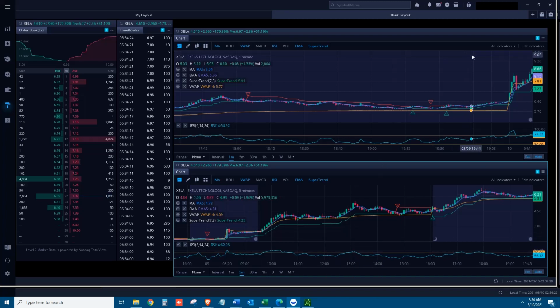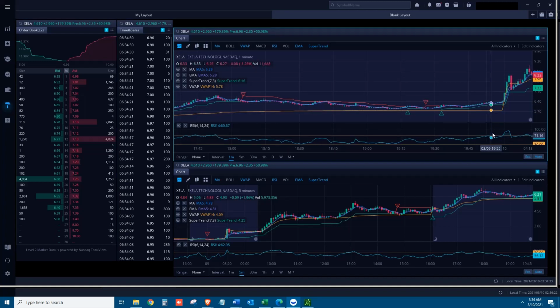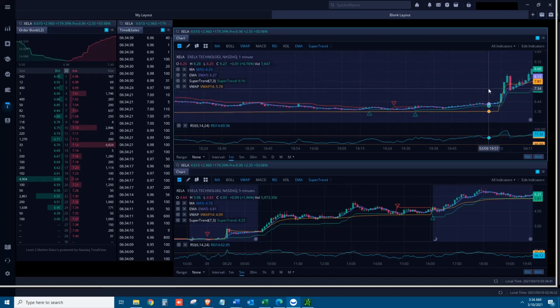You can see I got XELA on the screen here. So pretty much the alert went off, right? It shot up, dropped back down, and like I told you guys before, I like to wait till it breaks the high again to decide if I want to enter.